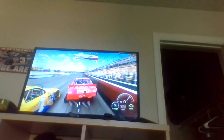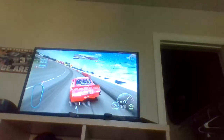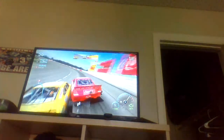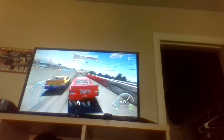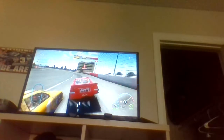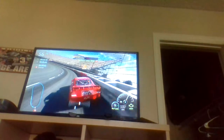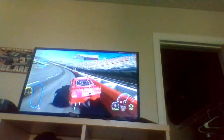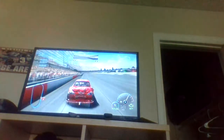He could take the lead here, but Joey Logano is also looking in the back as well. Contact between McMurray and Dillon. McMurray and Murway, neck and neck for the lead. They're still going at it. This is awesome. Here comes Logano up here. There's a little bit of contact there.